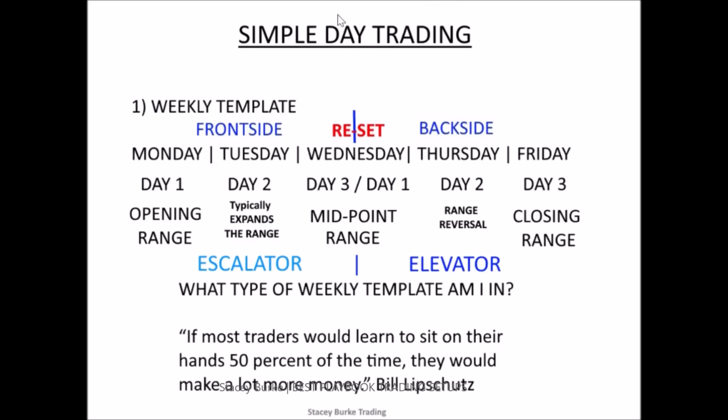Now, the point of today's video is to demonstrate exactly what this title says. Simple day trading. Stepping back and identifying what type of weekly template am I in? Do I have any signals or opportunities that the market is sending me based on yesterday's behavior of price? Hindsight pays. What type of weekly template am I in?